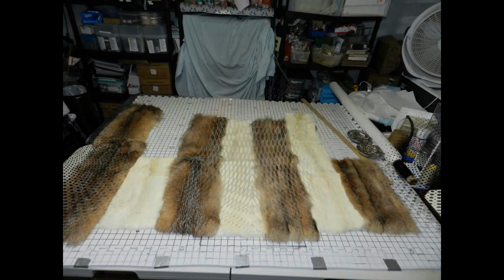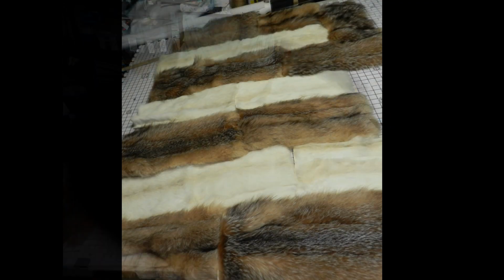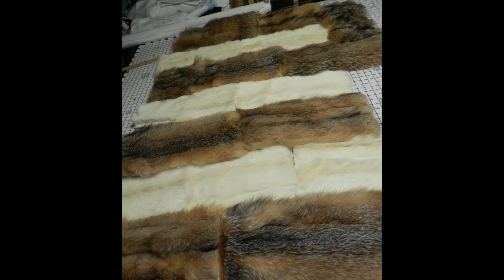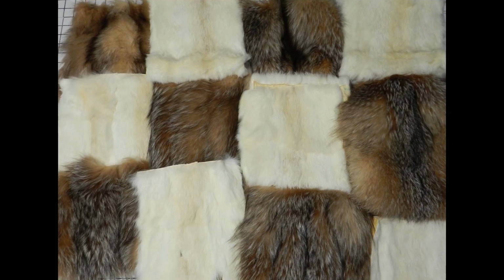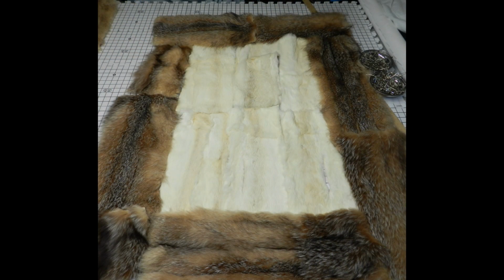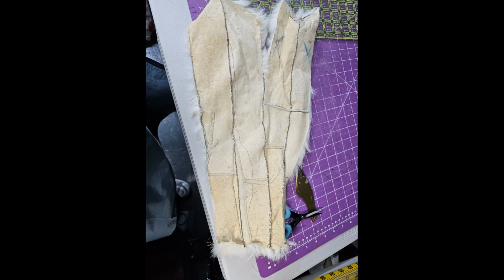So with these, I gave her several options of how to present the throw. So we had straight lines, we had squares, and then we had the white mink in the center and the darker fox on the outside, and that ultimately was the design that the customer chose.